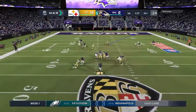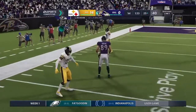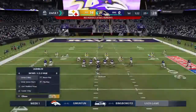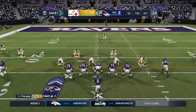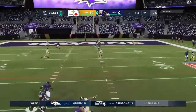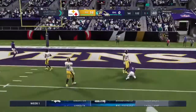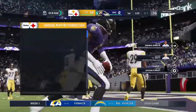From the gun, it's Jackson, and he'll go right back to Andrews. And he's going to get a solid gain of 9 before being brought down. Second and right at a yard. Brings up second and 1. Looking to throw again on second down. Jackson. And he doesn't quite make it, taking it within an eyelash. Dropped at the 1. Baltimore.